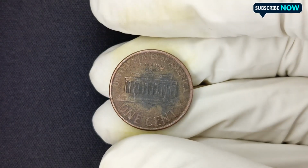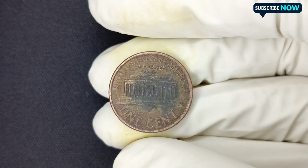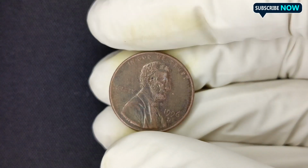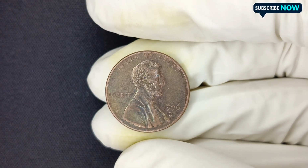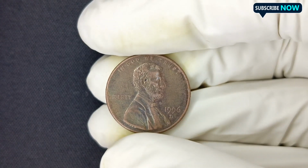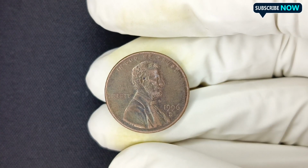This sudden increase in value was not just due to its rarity but also to the meticulous nature of coin collectors who appreciated its historical significance and unique circumstances. Now, we get to the big reveal, the current value of this particular 1-cent coin. In recent years, a few of these rare 1996 pennies, in near-perfect condition, have been sold at auction for jaw-dropping prices. Some of the highest bids have reached a staggering $17 million, making the 1996 penny one of the most valuable coins in the world.